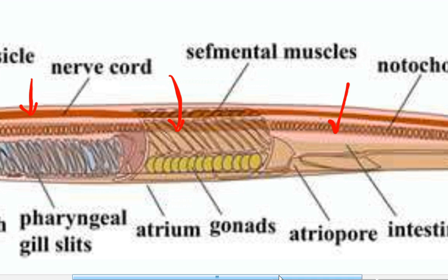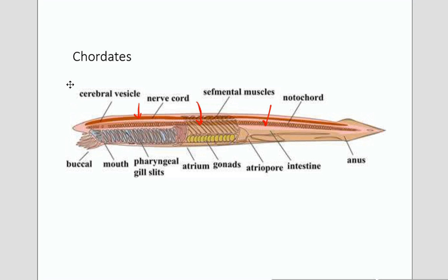It's not necessarily like a backbone. You have a notochord when you are an embryo, but that later solidifies and becomes what you know as your backbone. But there are some organisms that keep this notochord throughout their adulthood.